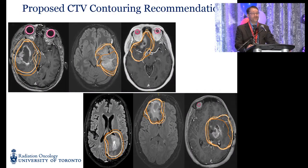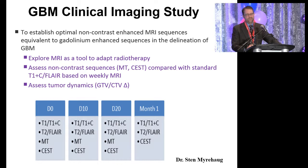You can see there was wide variation of what people are doing across the globe. If you're going to do research, you need to make sure that everyone's on the same page. So this has now been established and will be published as part of the international guidelines shortly. But we also need to understand what happens to these tumors during treatment. This has been work that I've been leading, looking at MRI during treatment. Importantly, we need to be able to do MRI without giving IV contrast every day, because that's not possible. So we've been looking at novel MRI techniques, trying to understand what happens to tumors during therapy.